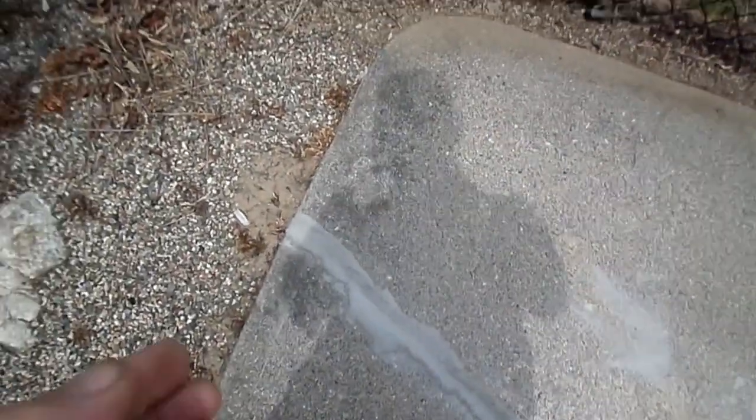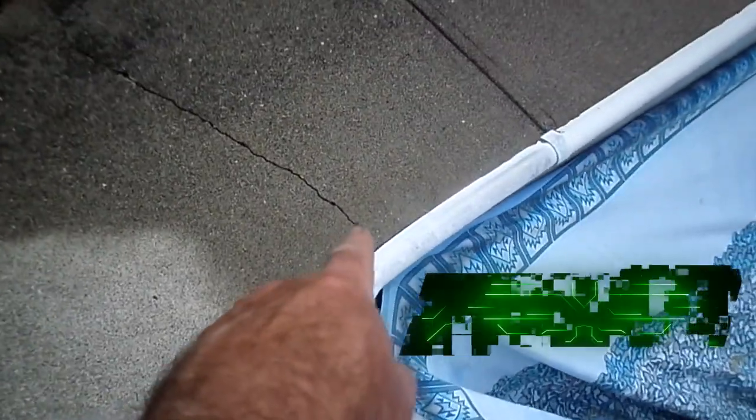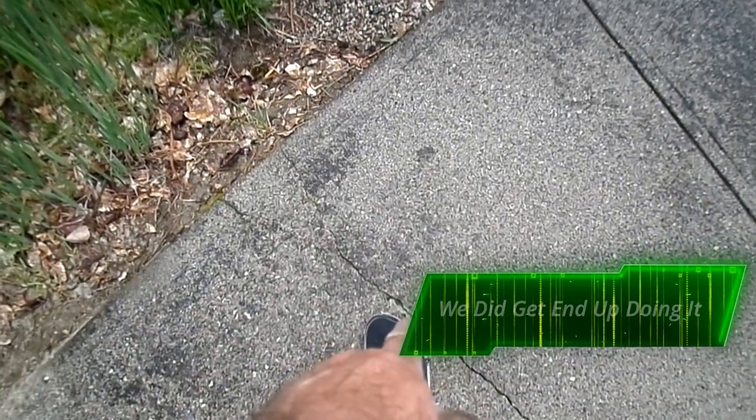This was the worst one. We had to chisel some of it out and filled it right in, made the end nice. Got another one up here. One he decided not to do, and I kind of wish we did. This one's done. We should have done that one because it's a little bit wide, especially right here.